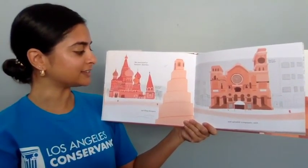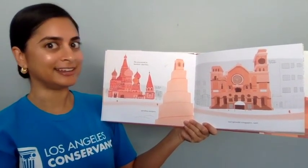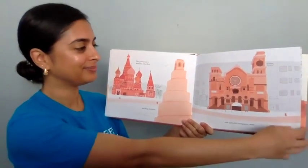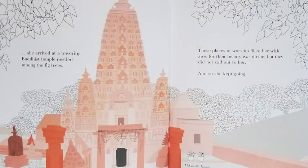She journeyed to fantastic churches, spiraling mosques, and splendid synagogues until she arrived at a towering Buddhist temple nestled among the fig trees. These places of worship filled her with awe, for their beauty was divine, but they did not call out to her, and so she kept going.